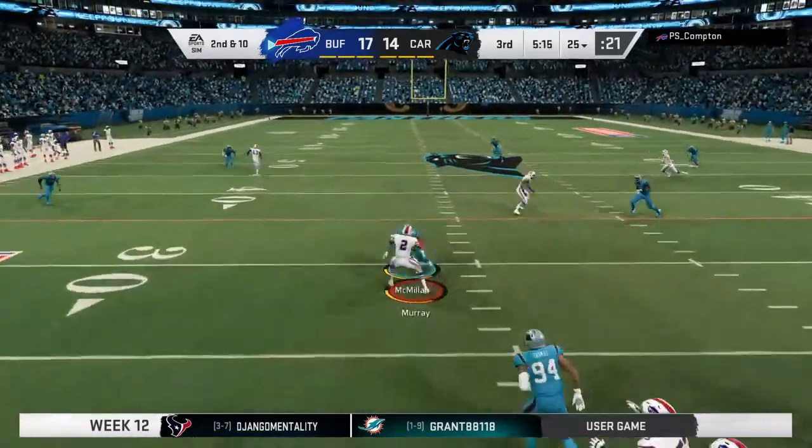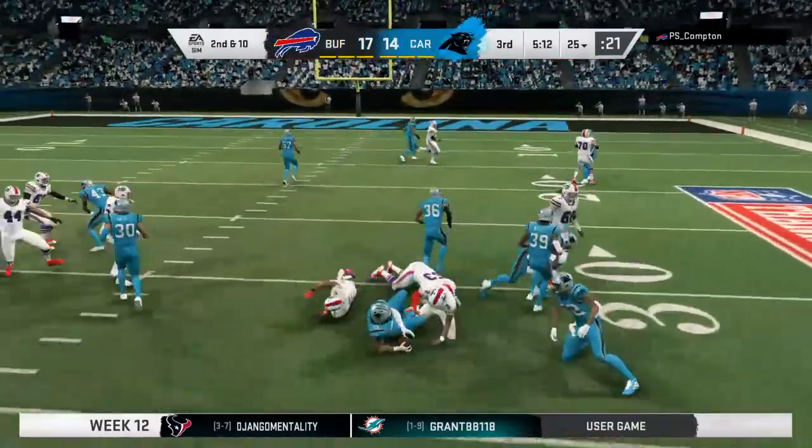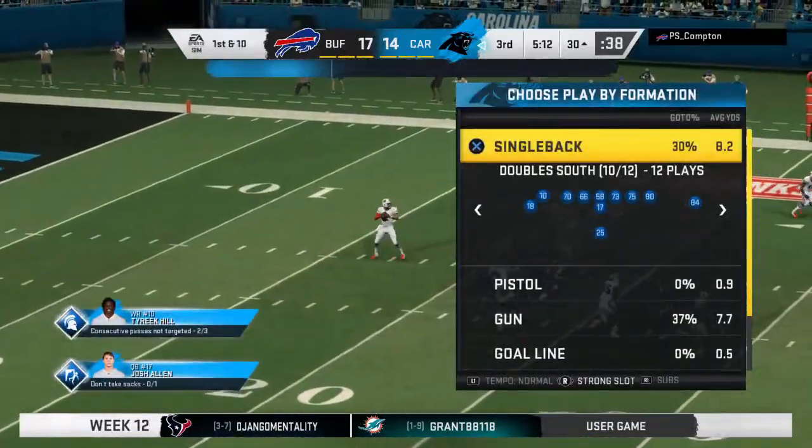Yeah, no quarterback ever goes up. Murray fighting, lost the football, and it's picked up by the Panthers. And his guys will take over at the 30-yard line.